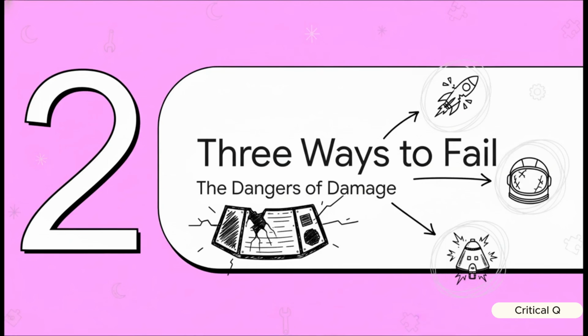And here's where it gets truly scary. This unpredictable damage didn't just create one potential problem. The Inspector General's investigation found, count them, three distinct ways this single issue could have led to the complete loss of the vehicle and anyone on board.